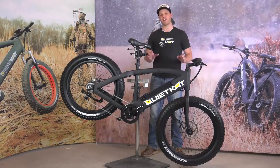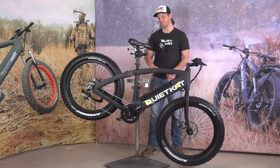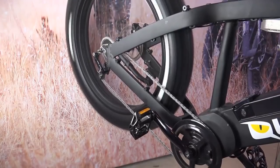Today we're covering our QK Eco 750 model. This model features our internal 750 watt mid-drive motor. And again, the motor inside the frame provides added protection and added ground clearance in those rugged off-road conditions. This bike features our chain-driven single-speed gearing system and a rigid front fork.